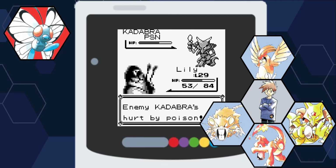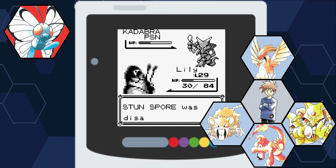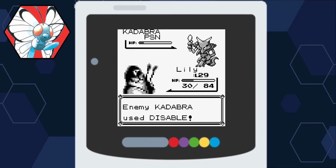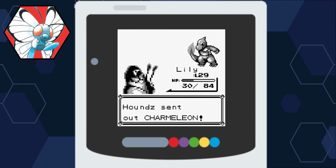Realizing I wasn't doing enough with Confusion, I switched up to Bide. Even though I was confused, I managed to hit it and take it out after charging up a couple of turns. Charmeleon is up next, and it can be a real pain in the ass to fight. It can actually do massive damage on us if we're not careful, especially since we only have 30 HP left after fighting the other 3 Pokemon.